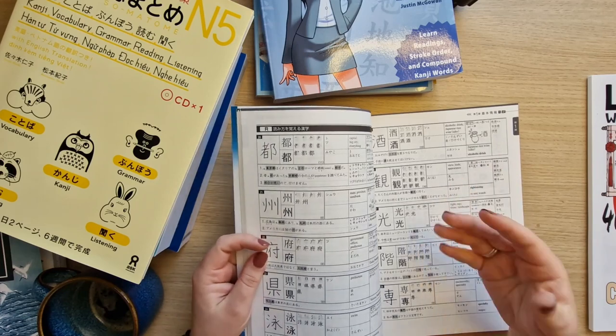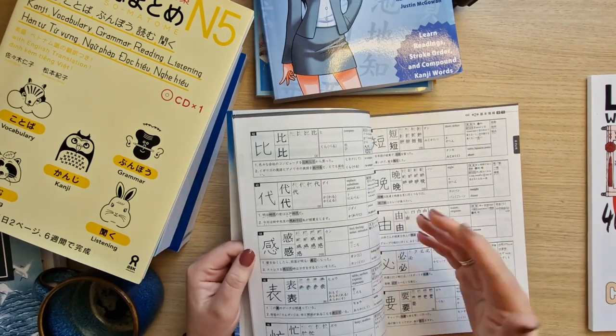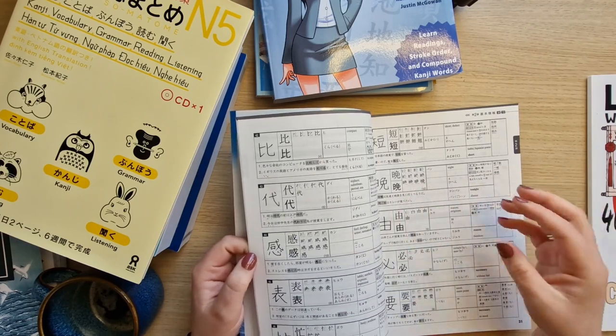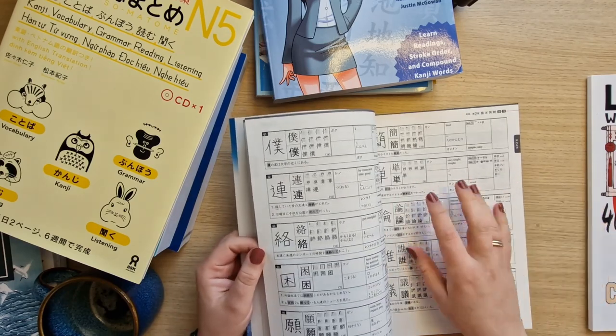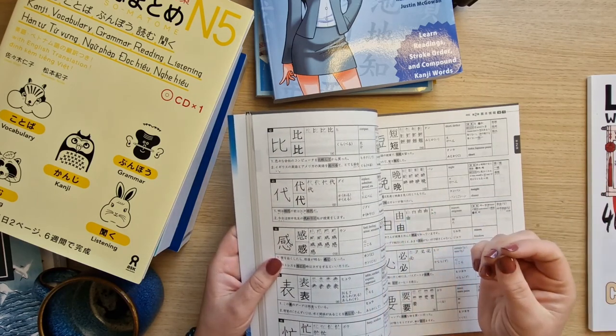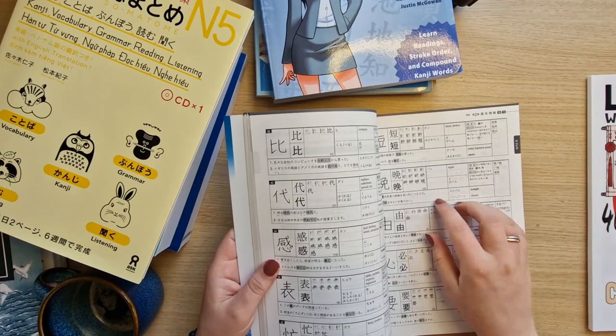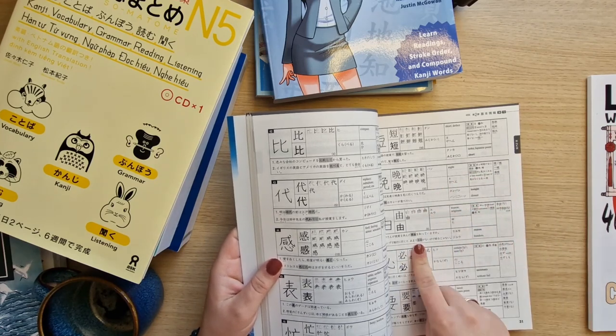I think it's always good to have that visual reminder of the meaning of the kanji, but it's not always possible because there's also a lot of abstract meanings. And I'm very excited to go through this book. So for now, it is not above my level so that I cannot understand it at all, but it is challenging. So I really need to get the time to get through this book.